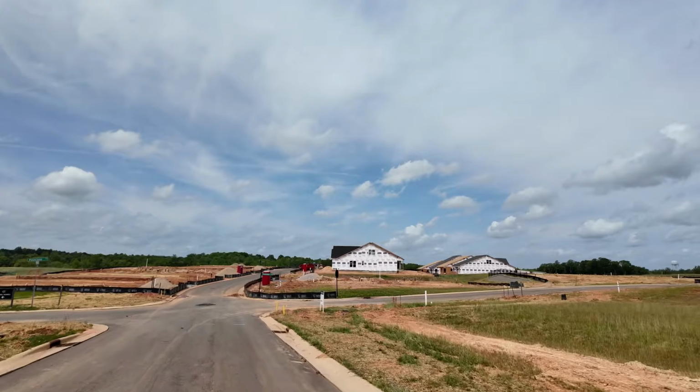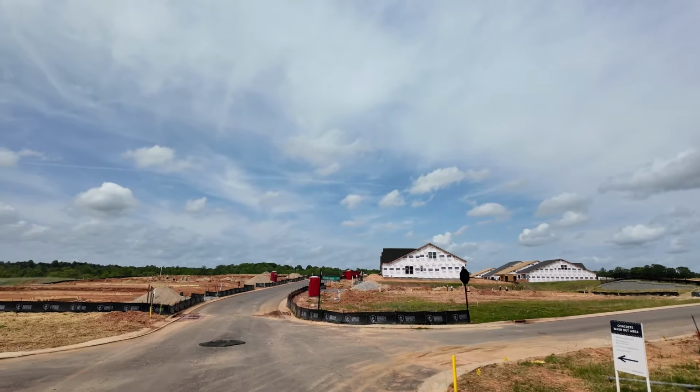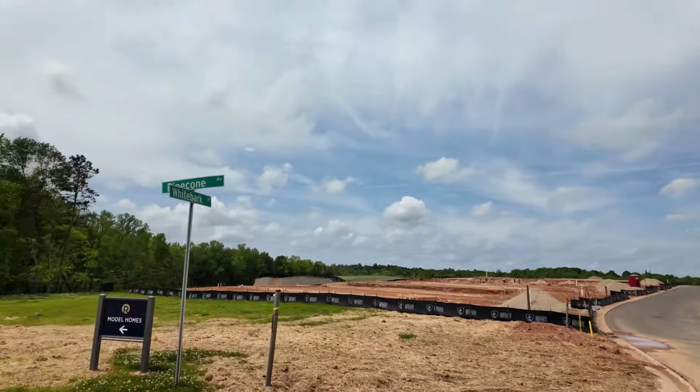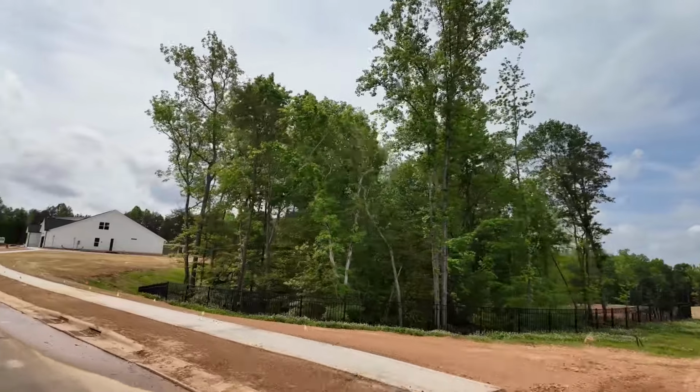But again, they don't have a model home out here just yet, and they've already sold, my goodness, 25 homes. Looks like our model is down this way. Let's go drive by real quick and see what they've got down here. We might even be able to get out and take a quick look.